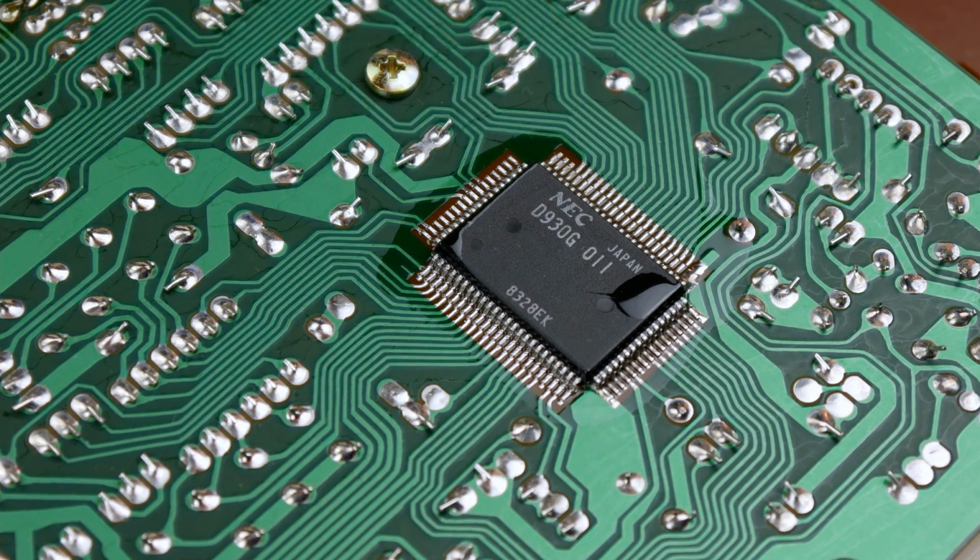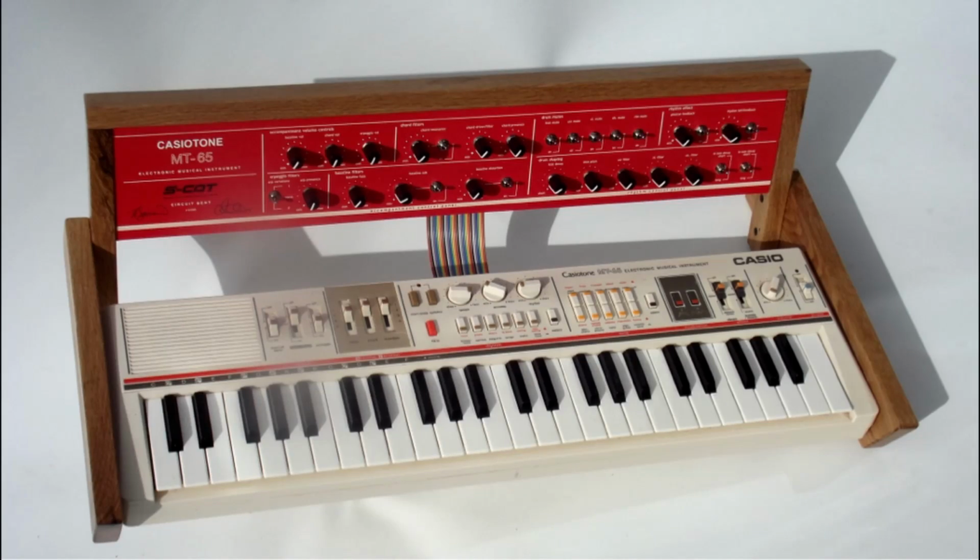But there's still a lot to do if you're into circuit bending, as you can see with these beautifully modified models from ASCAT.